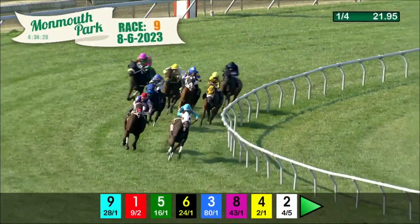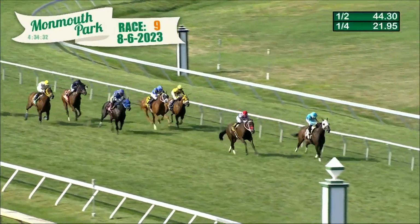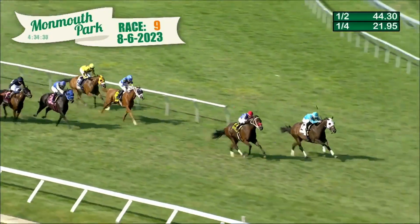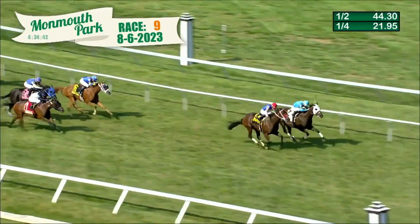Let's take a look at her last race at Monmouth in the Incredible Revenge Stakes, and she's pretty far back at the top of the stretch here. She was saving ground around the far turn, but was pretty far behind the leaders who dominated this race towards the front end, and she makes a good late run to get up into third. Clearly, she is finishing best of all at the end of this race.